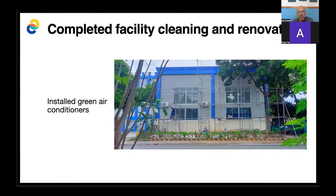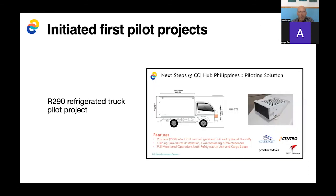This is one of the last touches. The whole building is also being painted on the outside, and you can see the outdoor units, again of the R290 air conditioning. We have initiated a number of first pilot projects. One of them is the R290 refrigerated truck.